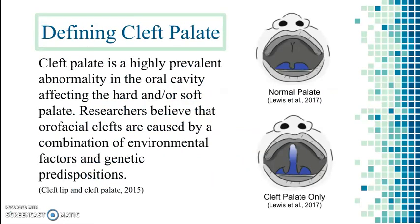To give you a brief overview of cleft palate, it is a highly prevalent abnormality in the oral cavity affecting the hard and/or soft palate. Researchers believe that orofacial clefts are caused by a combination of environmental factors and genetic predispositions. Pictured here on top is what a normal palate should look like in an infant. Below that is a depiction of what an infant's oral cavity with cleft palate may look like.